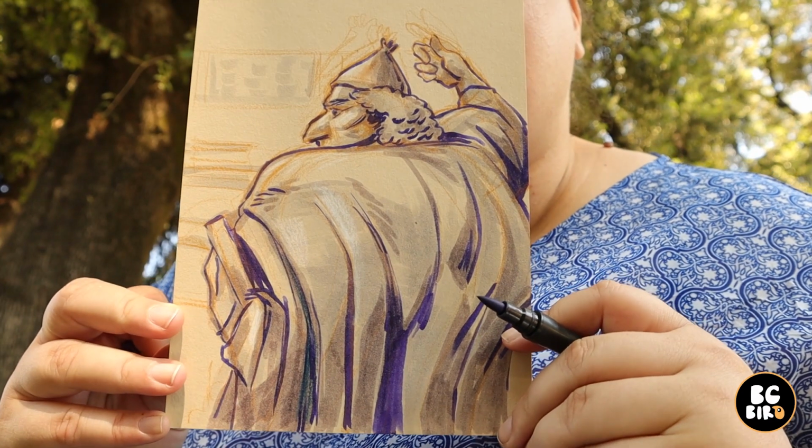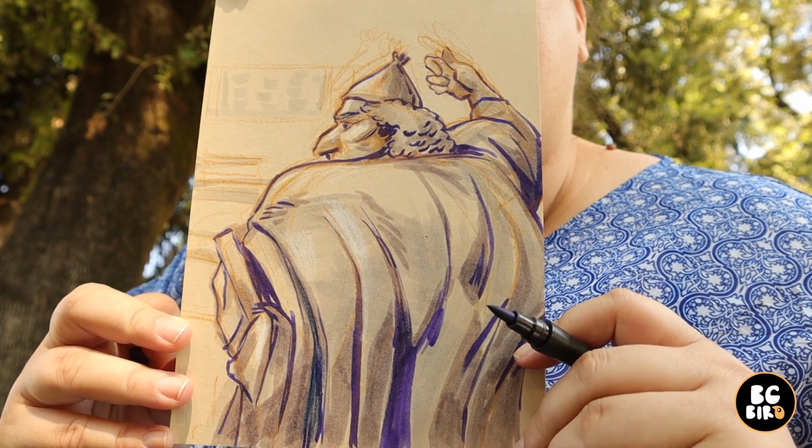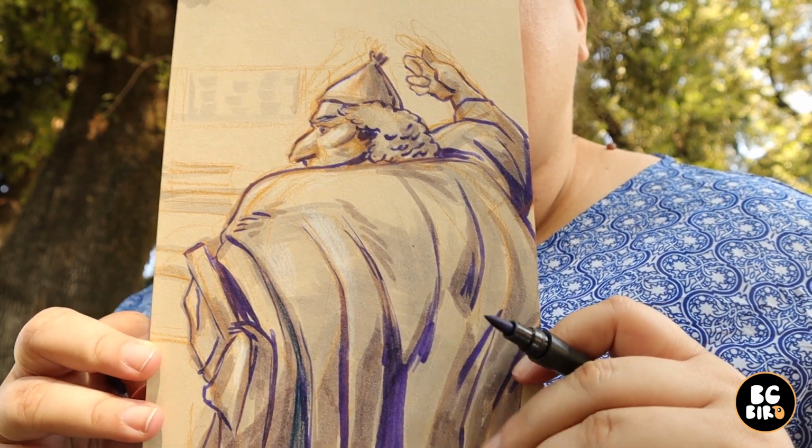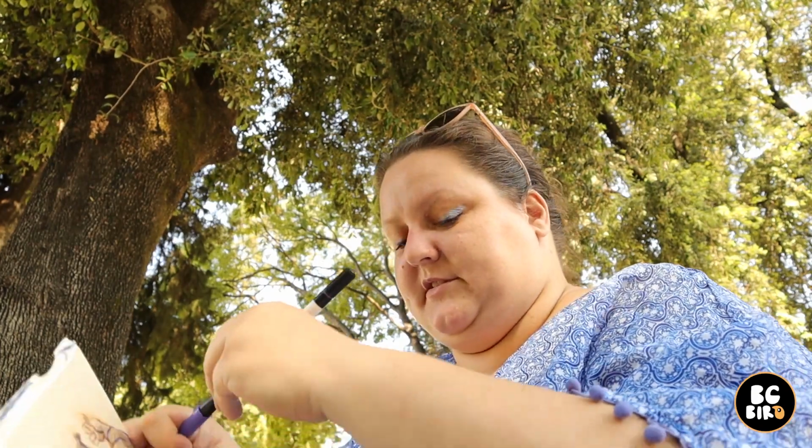Okay, here it is. Here's the next phase of it. I kind of start to like what I have here, but I still need some more darker tones because this robe is very rich in volume, and I'm trying to portray that somehow.